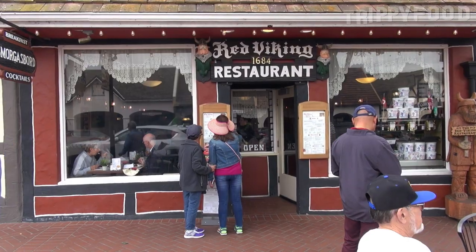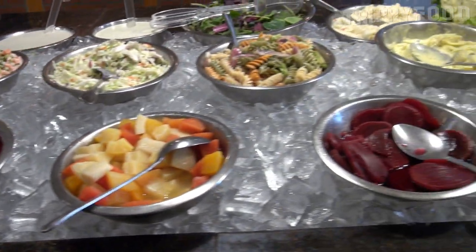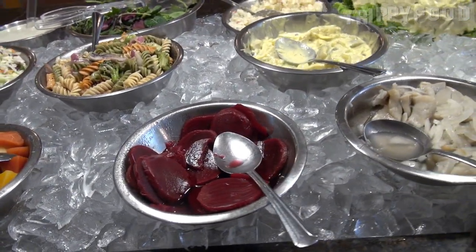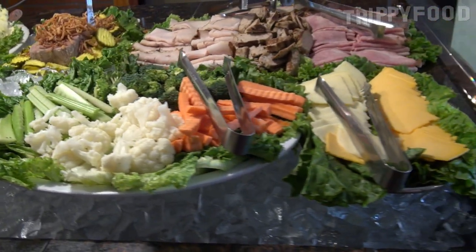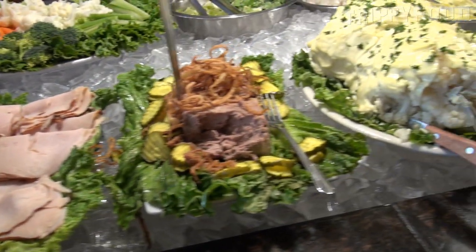Well, with all that walking around, I worked myself up an appetite, so I ended up here at the Red Viking. The Red Viking's been here over 40 years. A lot of people can't remember how long, but it's been here over 40 years. And their special is the smorgasbord. They have a lot of Danish specialties on the smorgasbord, and it's just all you can eat. Just go up to the bar. They have all kinds of stuff, and so we just decided to get a nice random sampling.